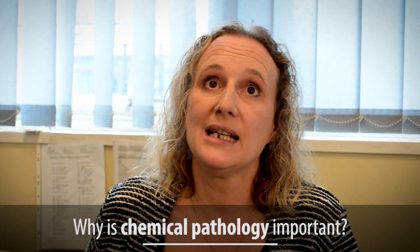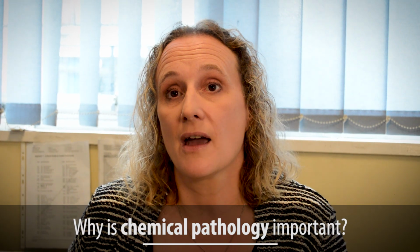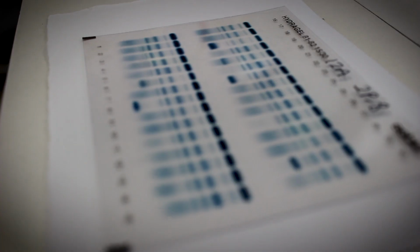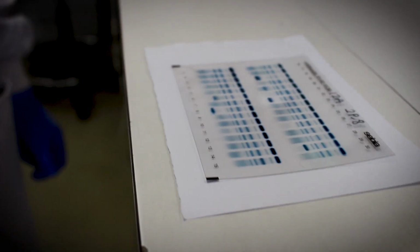I think we provide really vital information that helps doctors make diagnoses of disease in patients. It's really important because that allows them to make sure that patients receive the correct treatment. We also do tests that help doctors decide if a patient is well enough to receive treatment and also if that treatment is effective. So for example, patients who are undergoing chemotherapy.